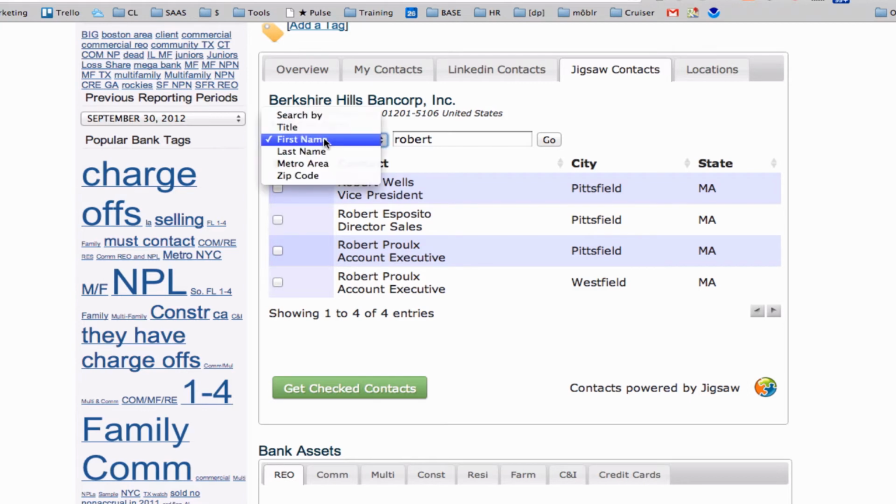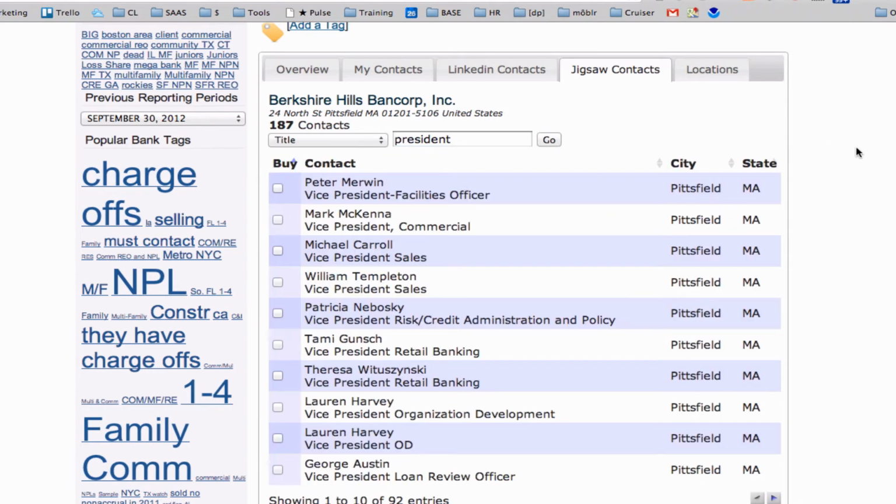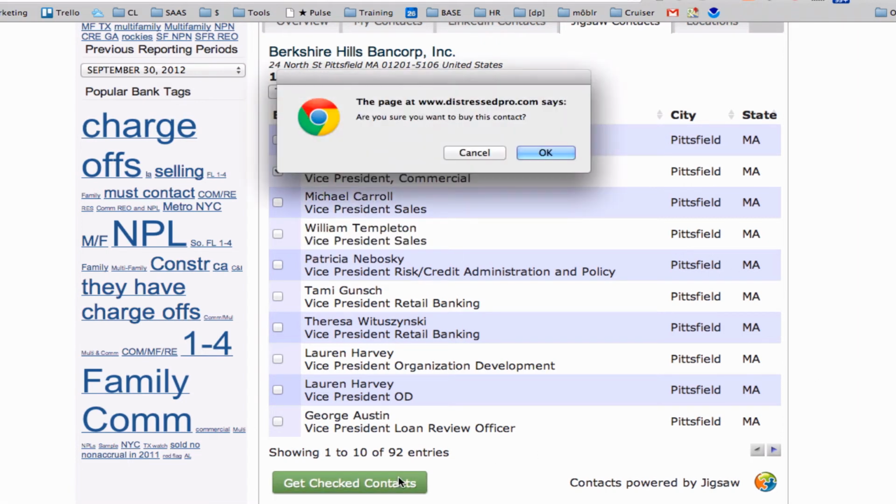Now probably what you're going to use that for mostly is looking for people who are in REO or who are in special assets or this sort of thing. And this is a pretty small bank, so we're not really getting a lot of records here. But just for a moment, let's go back and search for someone with the title President. And so here's Mark McKenna. I'm going to go ahead and get this contact.